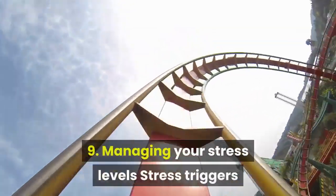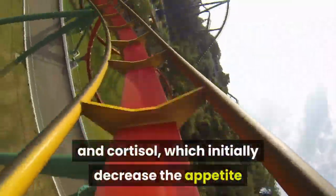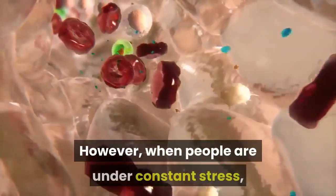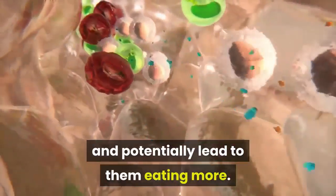9. Managing your stress levels. Stress triggers the release of hormones such as adrenaline and cortisol, which initially decrease the appetite as part of the body's fight or flight response. However, when people are under constant stress, cortisol can remain in the bloodstream for longer, which will increase their appetite. Trusted source, and potentially lead to them eating more.